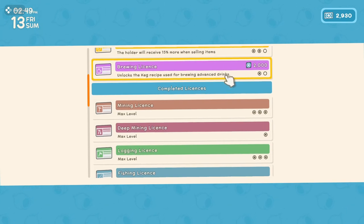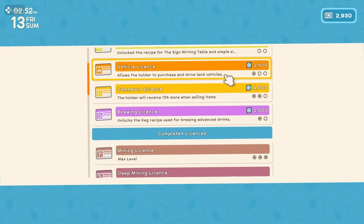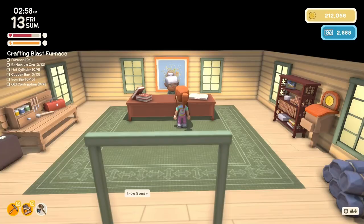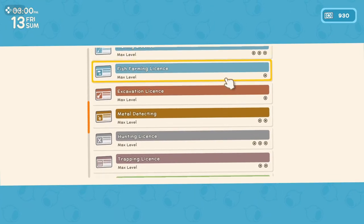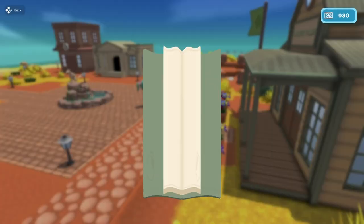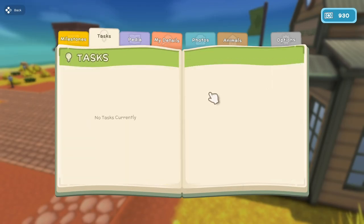I wonder what's more important. Brewing advanced drinks or being able to drive around. I don't really drive that much. I think I'll go with the brewing license. And then we're pretty far towards the vehicle license, so we'll do that. Okay. Let me unmark this furnace.